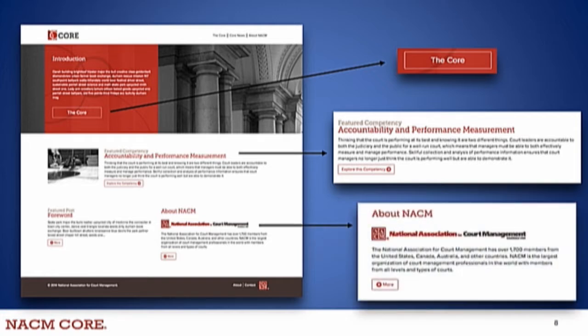And then at the bottom, it will tell you about NACM, so you can also click on there to get to the NACM website. And on the NACM website, there's a logo at the top that says CORE. You can click on that to get to the CORE website. So they're interchangeable, but you can go directly to the CORE website.